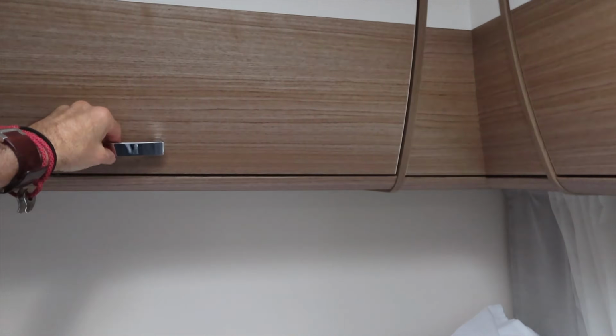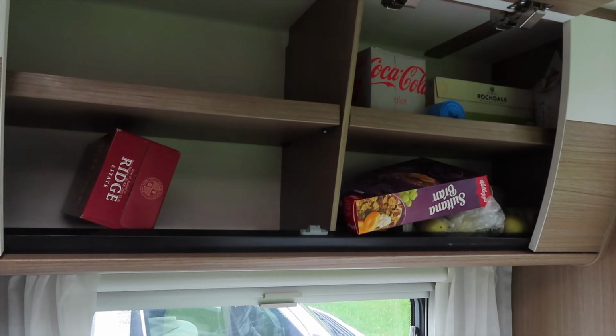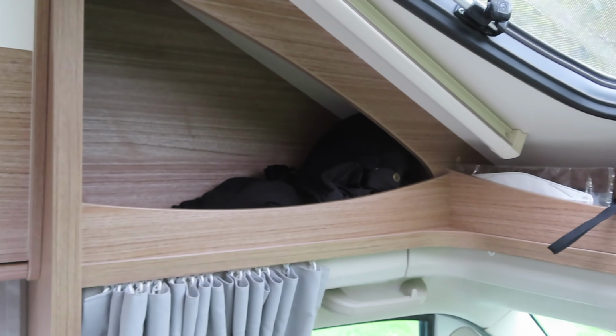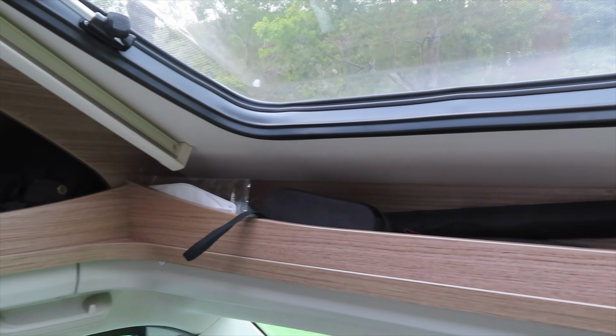Storage was pretty good. The bottom line is we're only taking 23 kilograms each in the suitcase anyway, so you haven't got a lot of stuff. But it had loads of storage around the main area, but also above. What I found quite useful for the camera equipment is above the cab. They had open racks, if you like, and it was just so easy to put stuff up there. I found that really useful, to be honest.